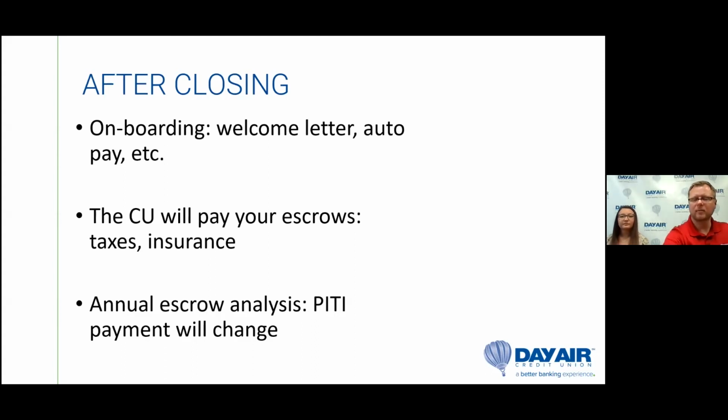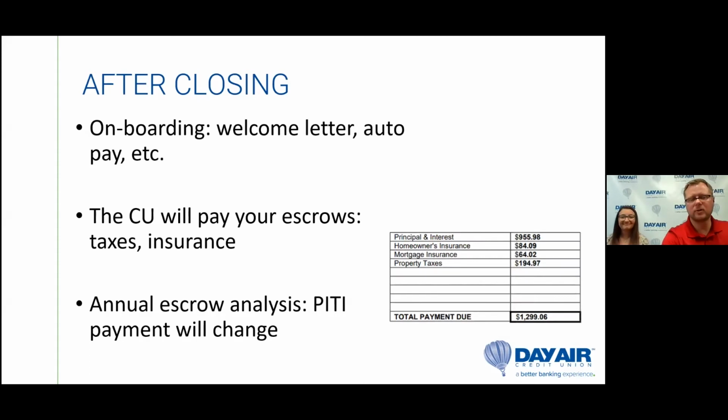So I think I have an animation here, a cartoon. Here's an example of a total mortgage payment. If any of you haven't had a mortgage before, but say you had a car loan, you have a car payment, it's principal and interest. That's part of the payment, but there's the escrows. So there's a little bit added to the payment for insurance, taxes, and if you have private mortgage insurance. We call that the total PITI, or principal, interest, taxes, and insurance.